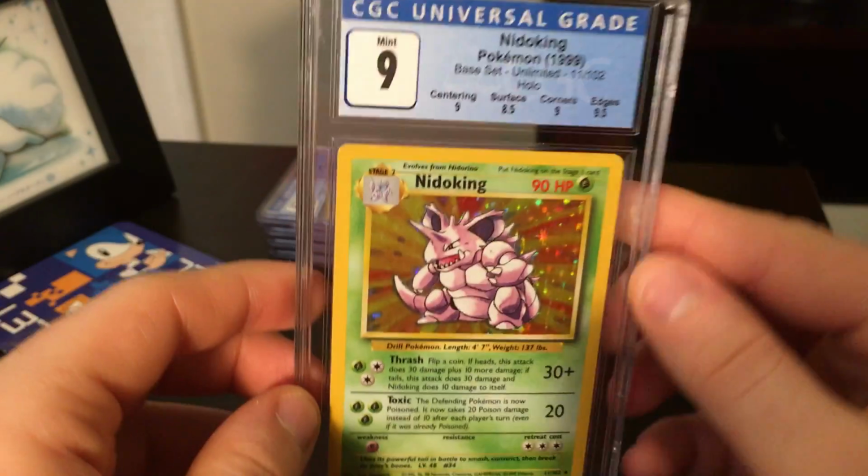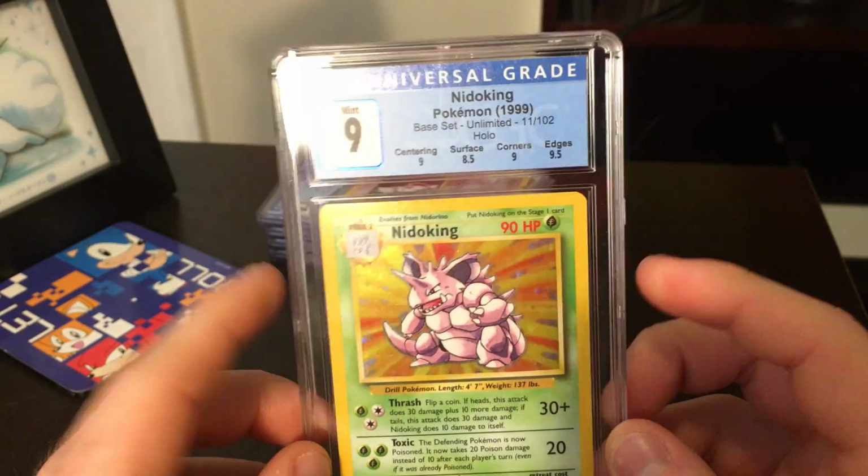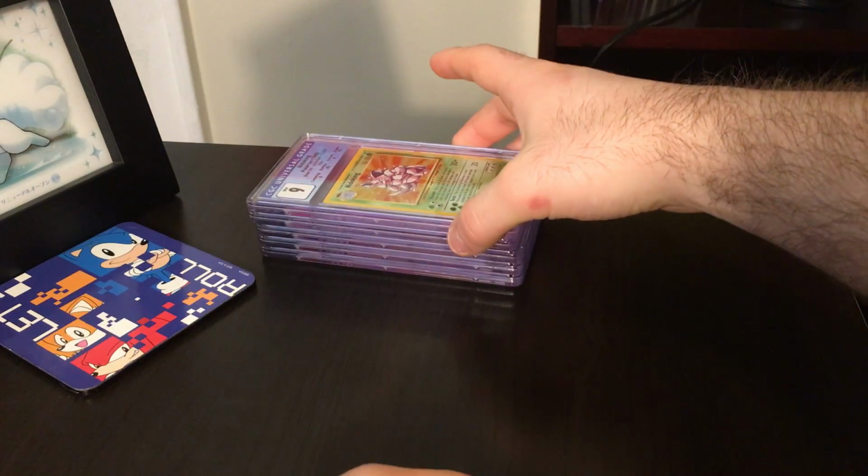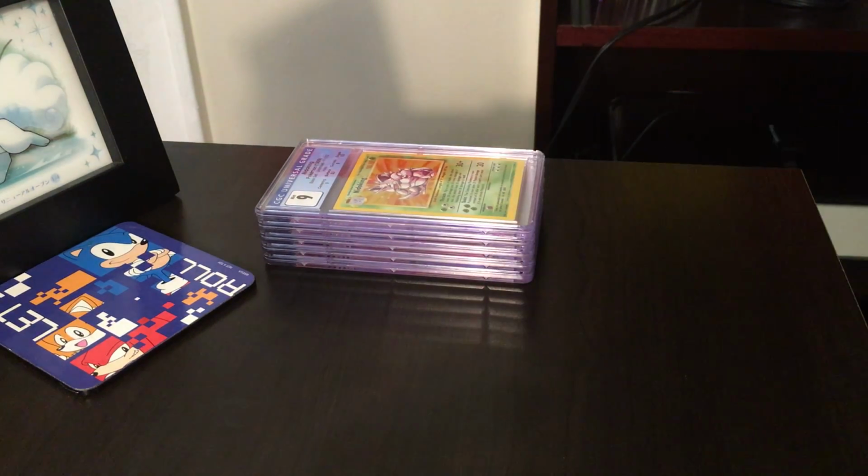Just off center top to bottom. Other than that, a few light holo scratches, it's a really good looking 9. And I'm happy to have it because I don't have a PSA graded Nidoking.